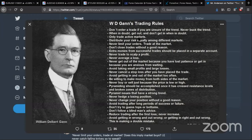Only trade active markets. Well, this is twofold. First of all, what he's talking about here is volume. When you're trading a low volume instrument, you could see this in a lot of cryptocurrencies. You could see this in a lot of stocks. It makes it really difficult to get in and out of trades if there's no volume. A lot of people say that they don't like to trade US dollar pairs because of their low average daily range. Well, the thing is, they're the most active markets in the world, the most heavily traded, with volumes in the trillions of dollars a day. And you could actually trade bigger positions, but those are better markets to trade.